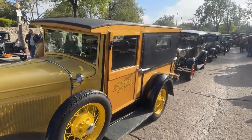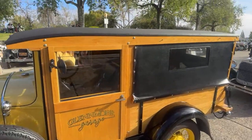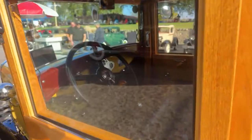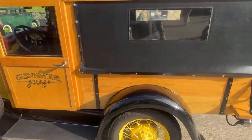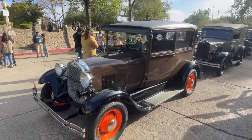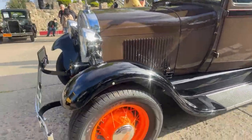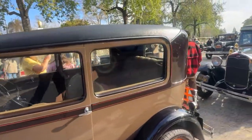This would be a work truck. This would be a service panel. So they would cut the cab off again, and they would put wood up to make their own panel wagon. Glenmore Garage did that one. It's a 28, 29 two-door. Look at those orange wheels. It's really eye-catching. It's got the fabric interior.